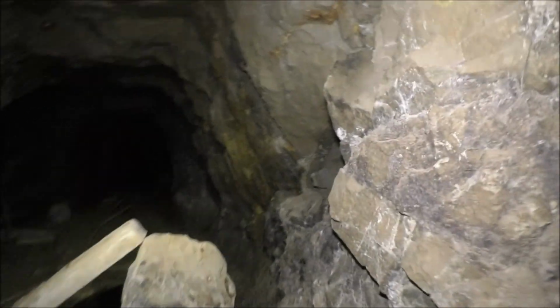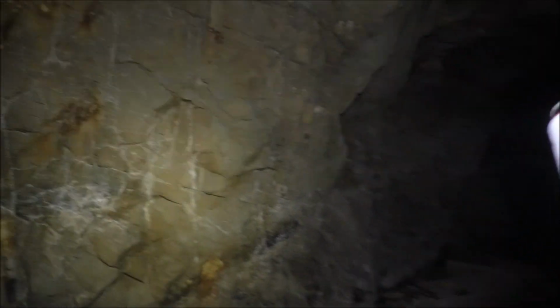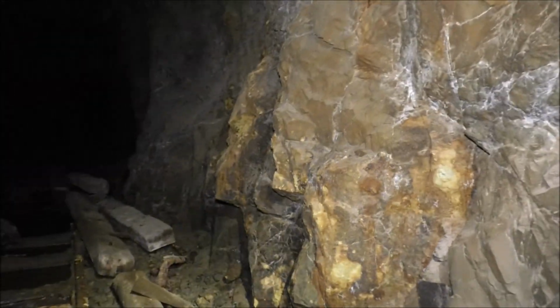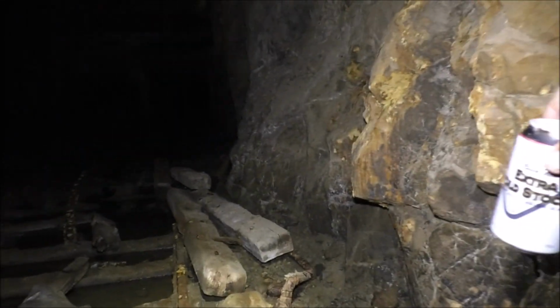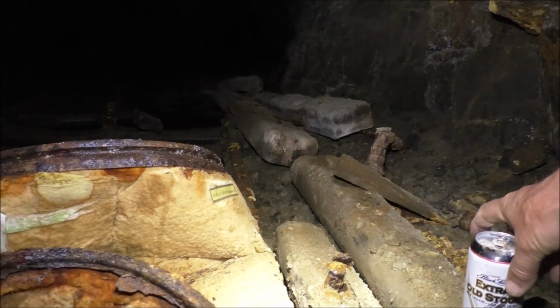To enforce the right-hand rule, what we're going to do is put this beer can here. It's an old stock, but I haven't seen them for a while. We're going to put this right here, and then we'll know this is where we came from on the shift.